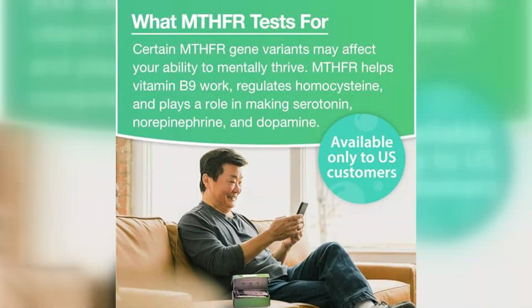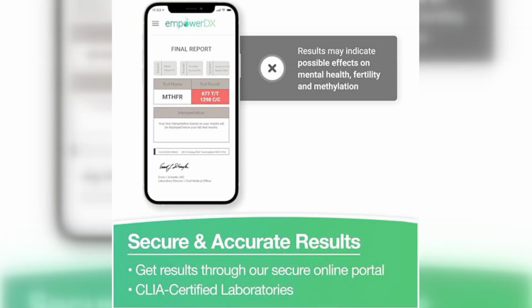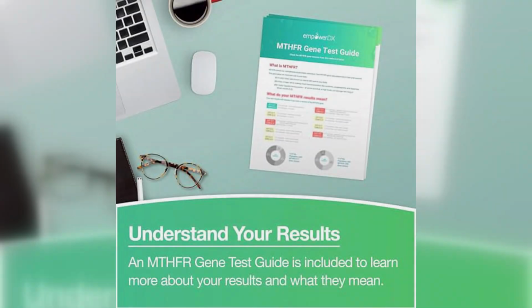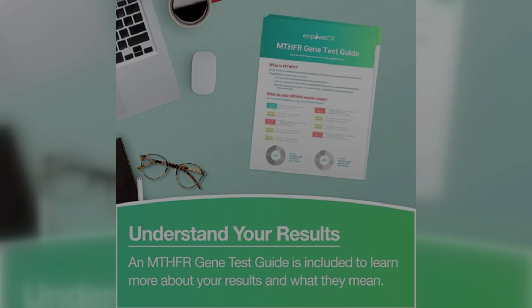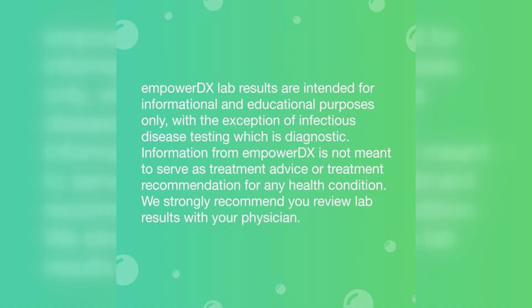To understand why this test is so valuable, we first need to talk about what the MTHFR gene actually does in the human body. MTHFR stands for an enzyme that acts as a master controller for how your body processes folate, which is vitamin B9. When your body takes in folate from foods or supplements, this gene produces the enzyme needed to convert it into its active, usable form, known as L-methylfolate. This active folate is the fuel that runs a critical cellular process called methylation.